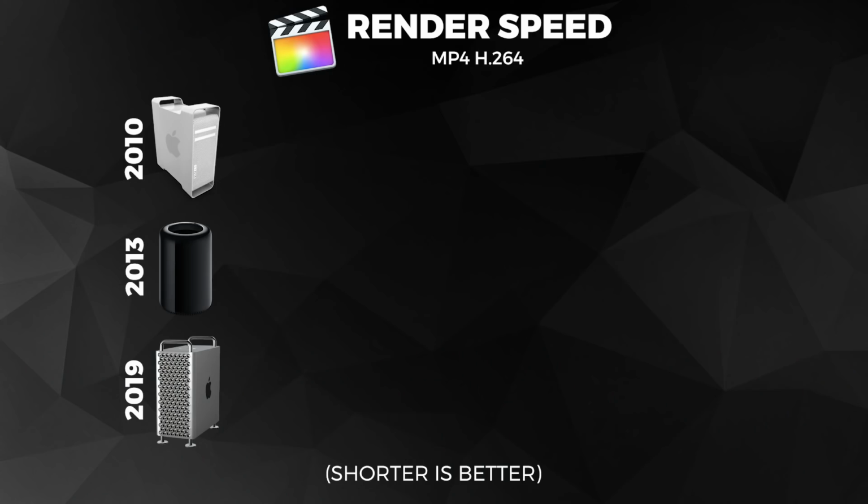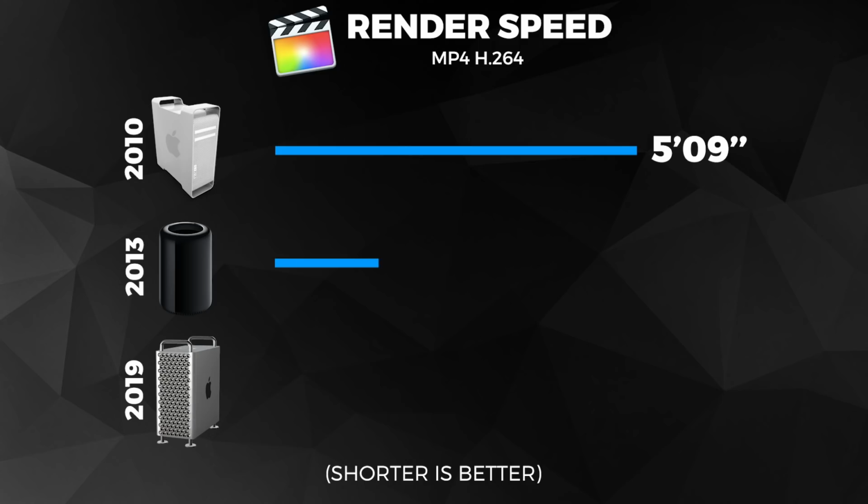In Final Cut Pro 10, the 2010 Cheese Grater took 5 minutes, 9 seconds to export. The 2013 Trash Can did it in 3 minutes, 21 seconds. And the 2019 Mac Pro was, of course, the fastest, doing it in only 29 seconds. That's what you'd call a big bump in horsepower.